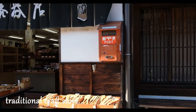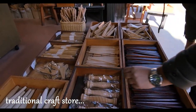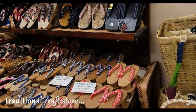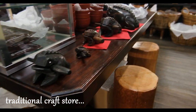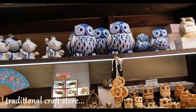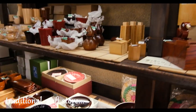Along the road, you will come across many traditional craft stores. We explore some of them, and there are a variety of traditional craft items you can find here. Traditional Japanese umbrella, mini wooden toys, cutlery items, soap pieces, and many other souvenir items.